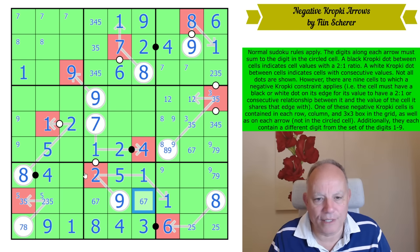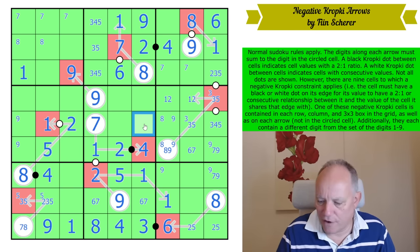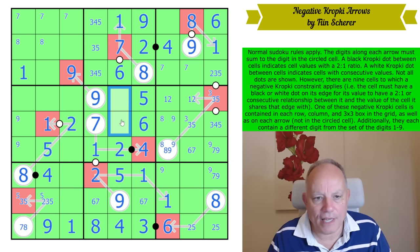Come on, come on. This must be giving us something now. That is a 6, 5 pair. Ah, and the red cell. I've got to use these red cells a bit more. Can't have a 5 next to the 4. That is a 3-8 pair, which probably can't be disambiguated because they don't touch a red cell. And that's fine. This is now 3 or 5.